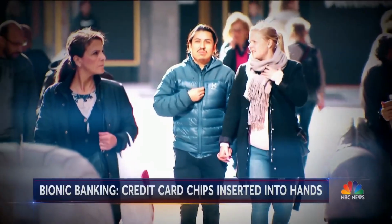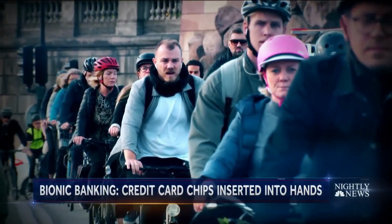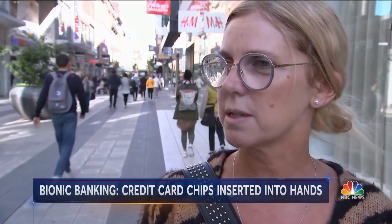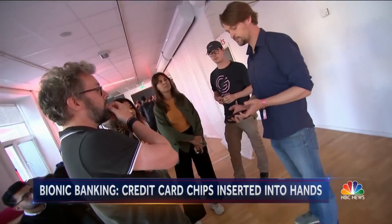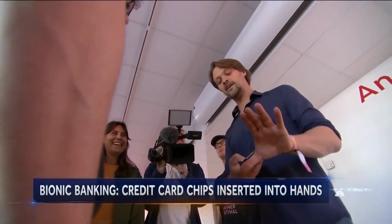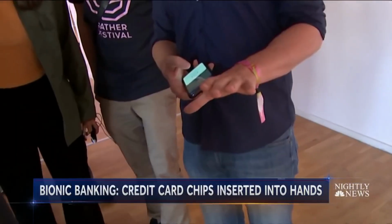But even in this nation of early adopters, not everyone is racing to get chipped. Feel less human. I will feel like a robot. I think it's so much more data can go into this when it's in your body. There's no central registry tracking how many people are chipped, but biohacker Hannes Wellblood estimates between 5,000 and 10,000.